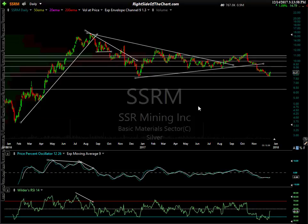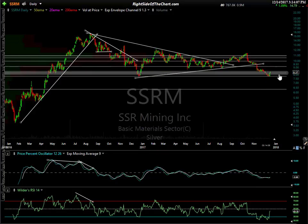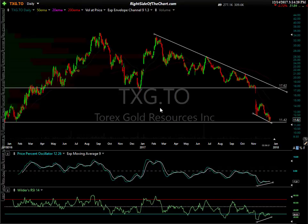SSRM, another silver stock that flies when it goes. Divergent low right here at support. You can see these previous reaction lows right here. So here's one at support with some divergence. And again, if the sector gets traction, this one can probably work its way back up to that $11 level over time, and it's only trading at 837 right now.